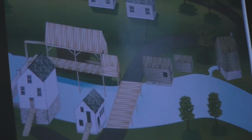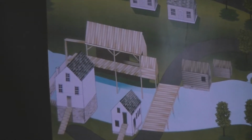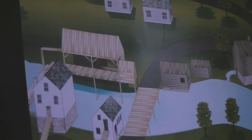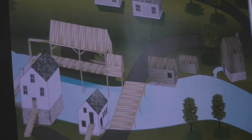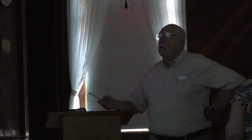This slide is a presentation that we have at the Chaffey's Lock Museum. It was put together from paintings and archaeological study of what was at Chaffey's in 1824. The people that put this together were the people that did the design work for the Museum of Man, which it was called at that time in Ottawa. Now it became the Museum of Civilization, and I don't know what the name is now. But they put this together from all that material, which we then built the presentation that's there. So that's 1824, that's what Chaffey's looked like.